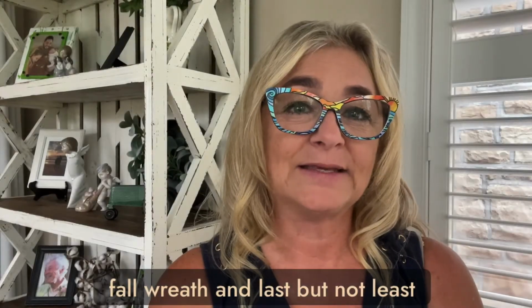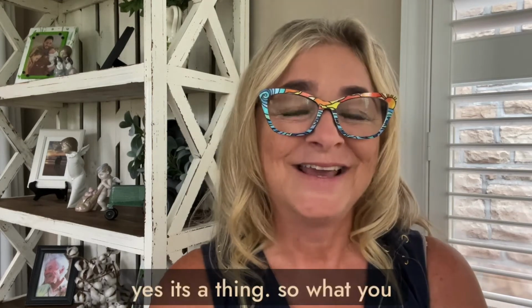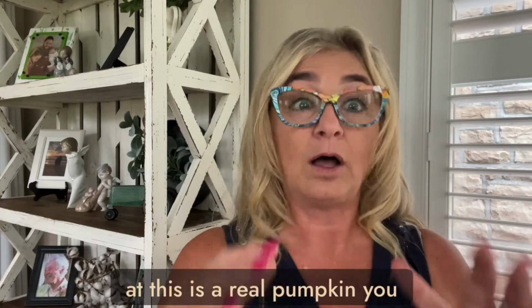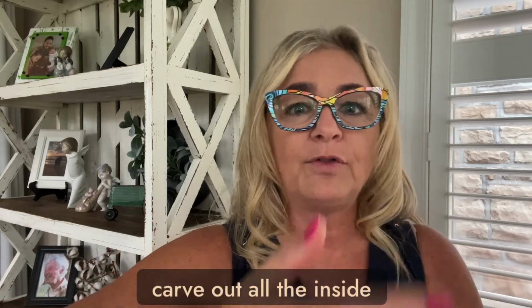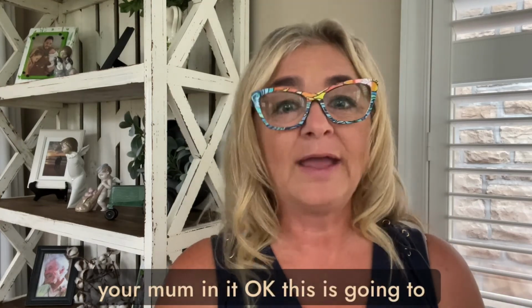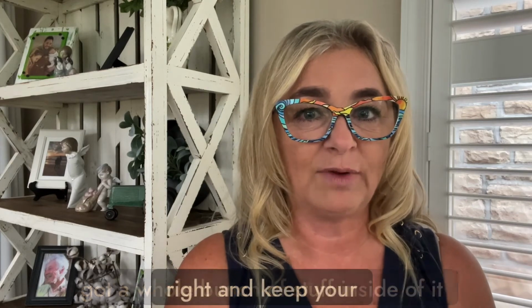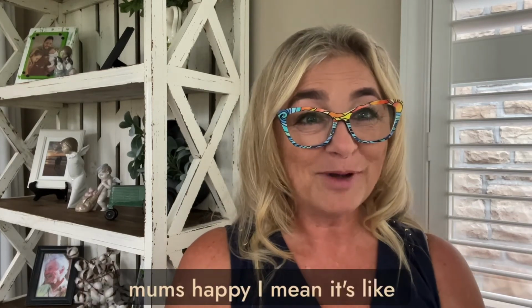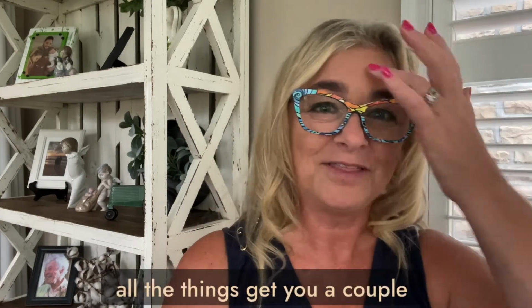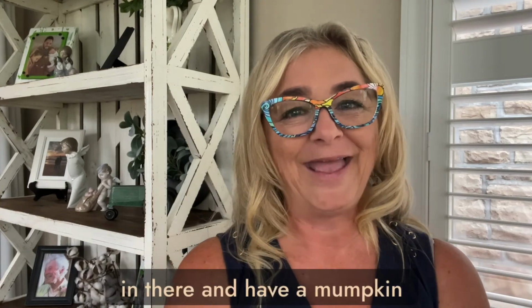And last but not least, have you heard of a mumpkin? A mumpkin, yes. It's a thing. So what you do is you take your pumpkin, and this is a real pumpkin. You carve out all the inside, you fill it with dirt, and you plant your mum in it. Okay? This is gonna help that pumpkin not rot because it's got a whole bunch of stuff inside of it, right? And keep your mums happy. I mean, it's like instant fertilizer and all the things. Get you a couple of big pumpkins and plant your mums in there and have a mumpkin.